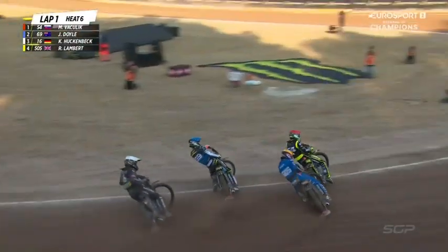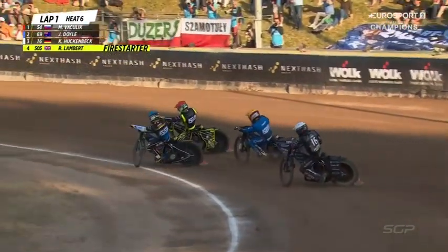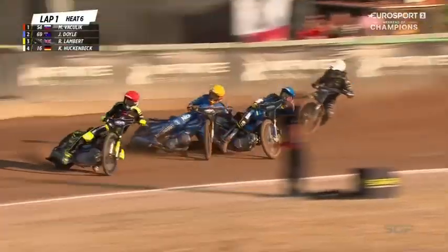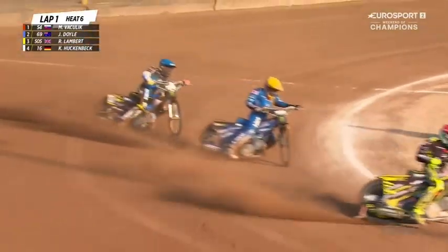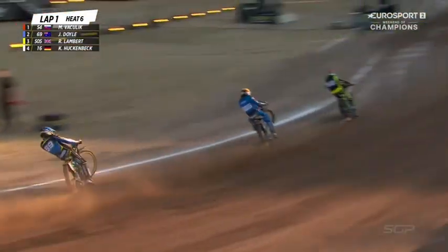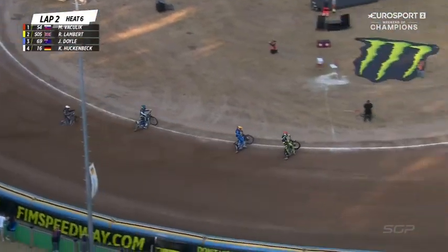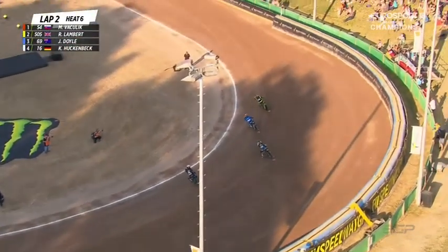He's missed the start because Martin Vasilik has made a superb start off the inside. Doyle hugging the inside. Here comes Lambert. Lambert down the outside, but Doyle is not an easy man to pass. Oh, what an effort from Lambert. He just literally stormed around the outside into turn three. That was an exceptional bit of speedway riding from Robert Lambert to get the better of Jason Doyle.